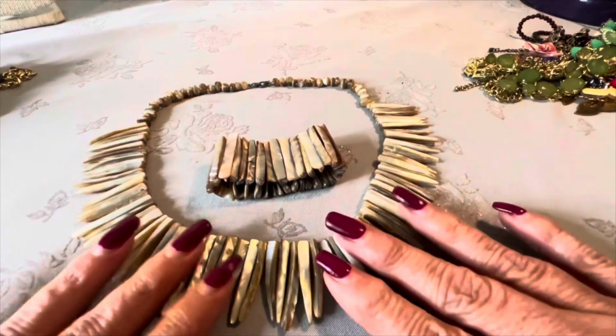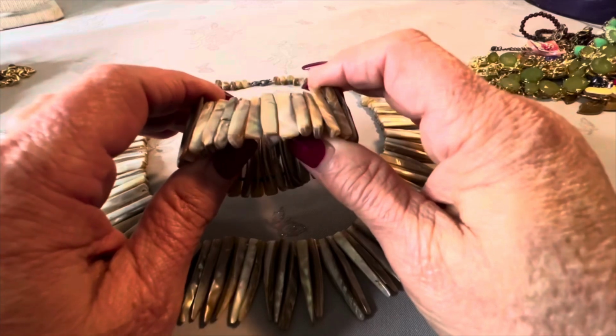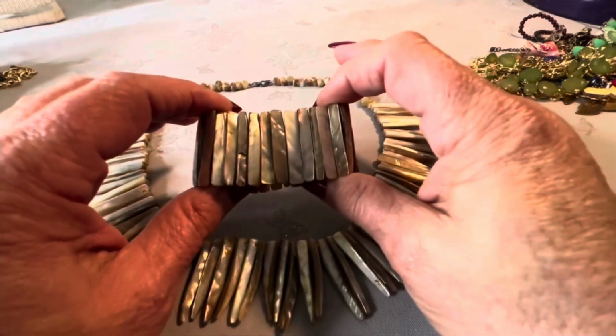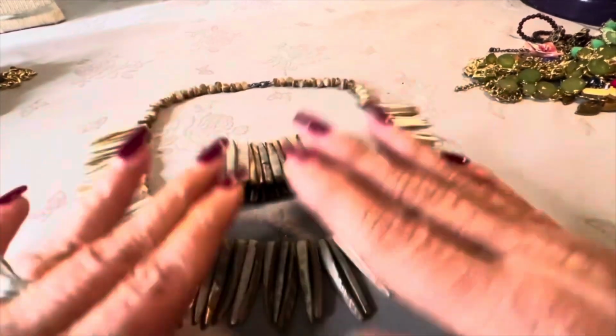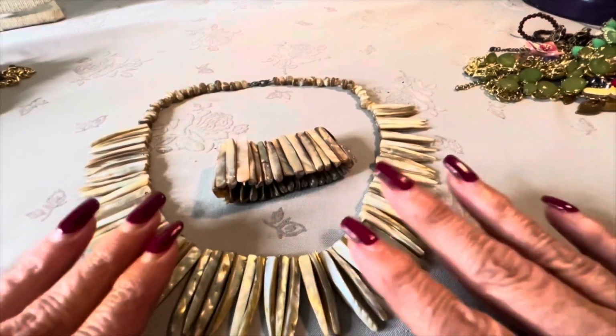I think if I were to wear this bracelet, I would probably layer it with a couple of gold tone bangles. So just another great item that I ran across today, and I always like to find pieces that look different and unusual.